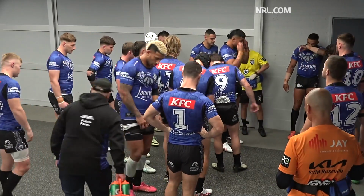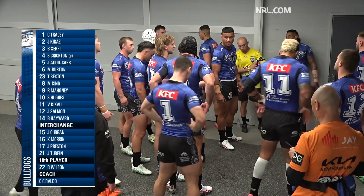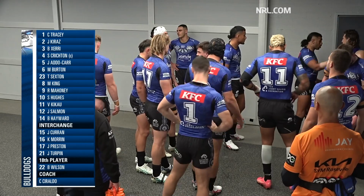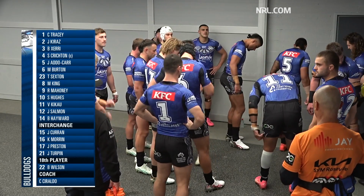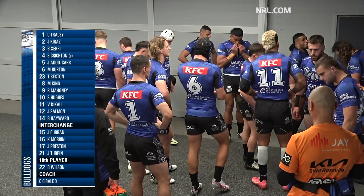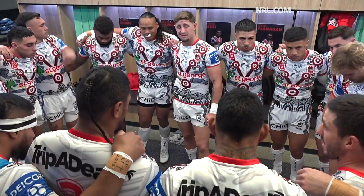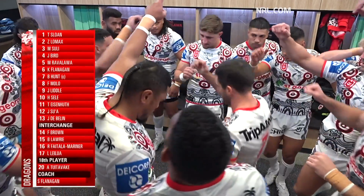And a fascinating game to start it with, just one win separating these iconic clubs from one another, who have each shown signs of a resurgence as we near the midpoint of the Premiership season. Canterbury narrowly edged out by the Raiders in Magic Round last weekend. The Dragons beating South Sydney a couple of weeks back. They are fresh after a week off and they are at full strength for tonight's assignment.